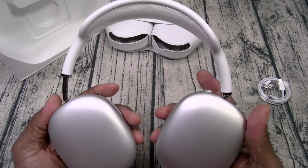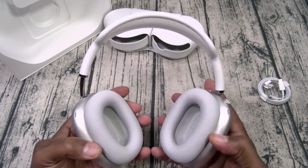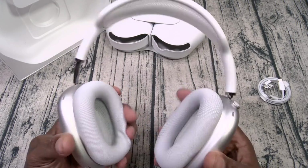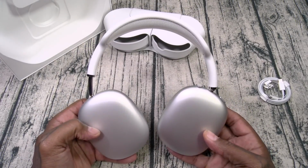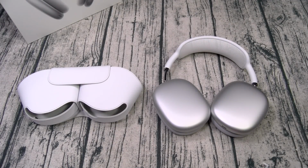I just can't get over the weight on these. I'm already feeling these. All right, so let me grab a phone. We'll pair these up, and we'll start our usual testing. Talk amongst yourselves. All right, y'all, so we back in. Now, let's go through everything.